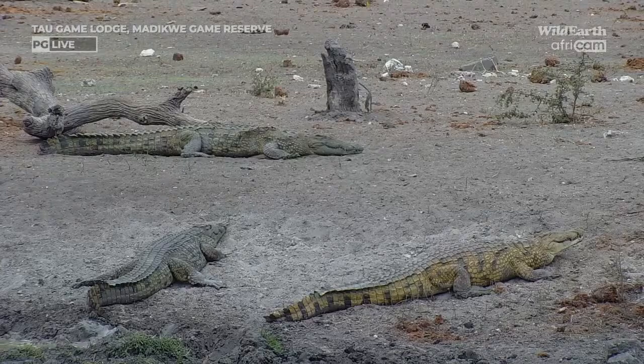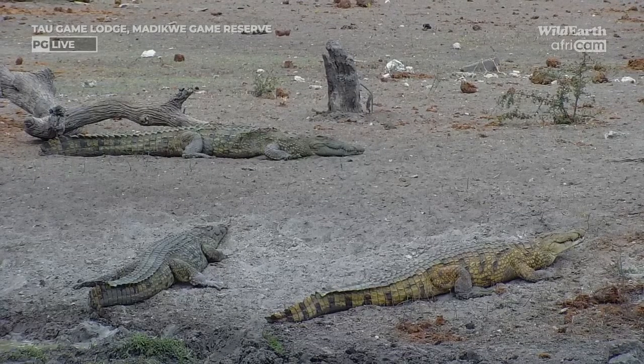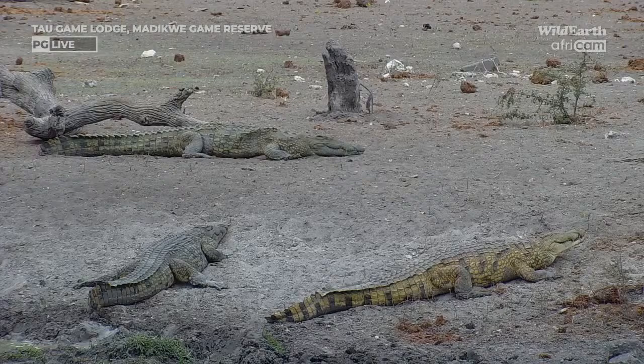There's two sides to every story. Just because it kills for its living doesn't mean it's necessarily a bad thing at all. Still, very necessary to have respect for them. I wouldn't want to take a swim with the large Nile crocodile. But they're certainly not evil. They're just doing what nature intends them to do.